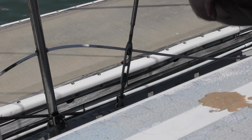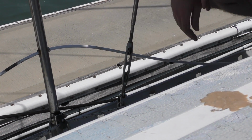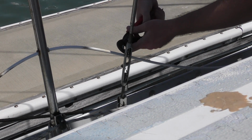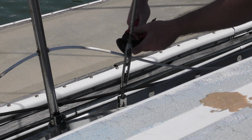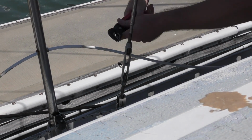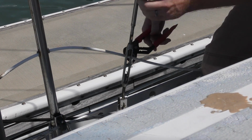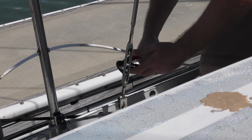So this shroud's kind of loose. Now we've got to remove these cotter pins here. That we can do with pliers. Just grab them with some channel lock pliers. Just kind of work on the back of it, and then it'll bend as you turn it like that. They bend and you're able to pull them out. There you go. I've gotten better at doing this ever since I've owned Sondian. Hated cotter pins there for a little bit.